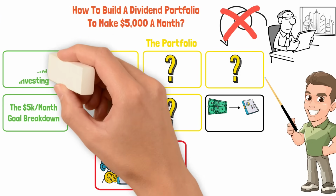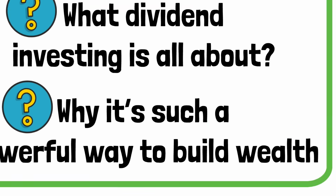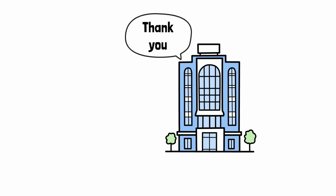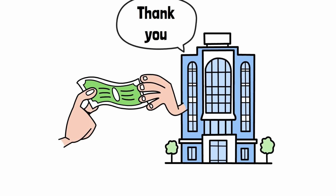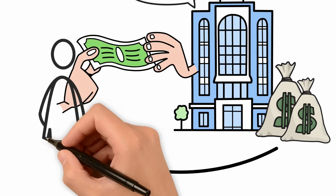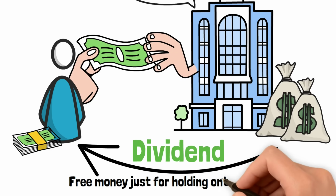Alright, before we jump into the stock picks, let's quickly break down what dividend investing is all about and why it's such a powerful way to build wealth. So what are dividends exactly? Think of them as a thank you from a company for owning its stock. Every time a company makes a profit, it might share a piece of that profit with its shareholders. That's a dividend, basically free money for holding onto the stock.